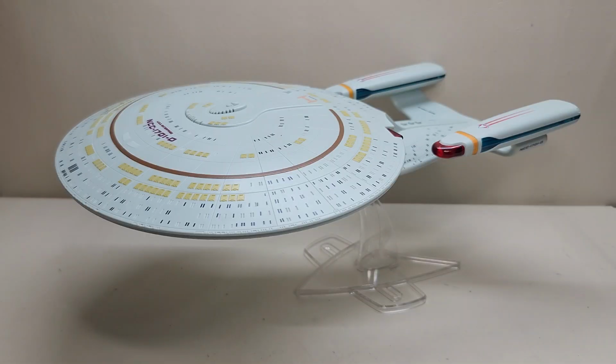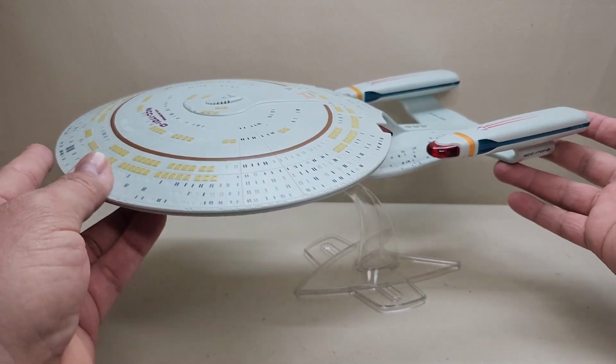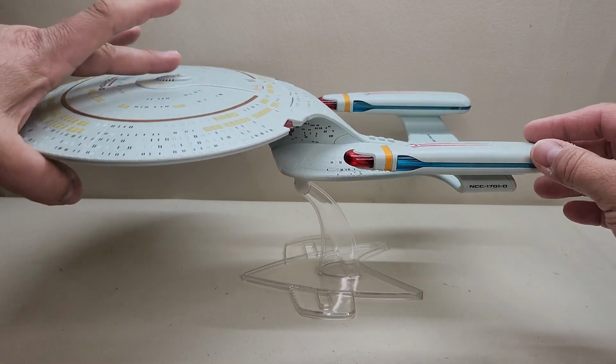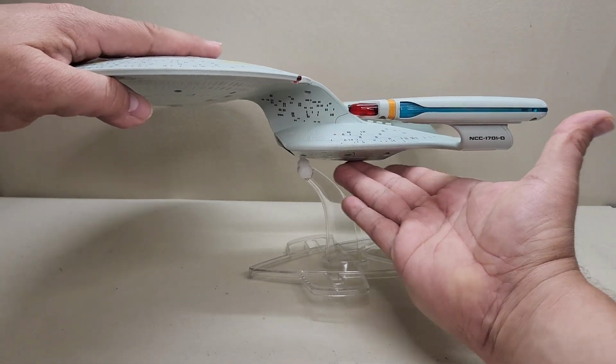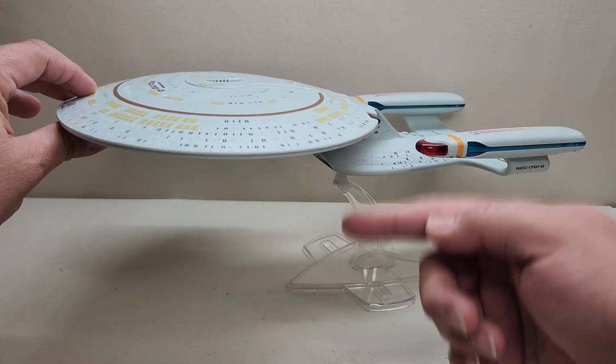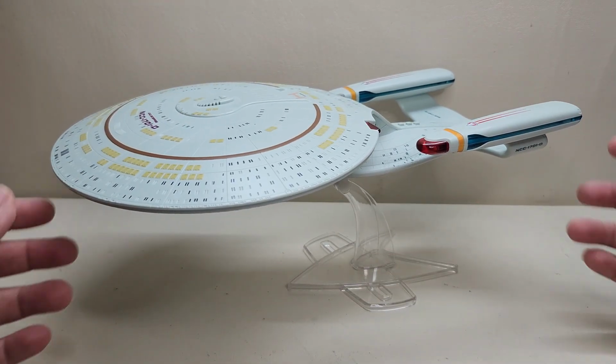And here we have the Enterprise NCC-1701-D out of the package and on its display stand. And this thing is absolutely gorgeous. It measures approximately 15 inches long from the very tip of Ten Forward right there, all the way to the back of the nacelle right there. From the top of the bridge to the bottom of the secondary hull, it's about 3.5 inches, give or take. It's really kind of difficult to measure that, but there you go.